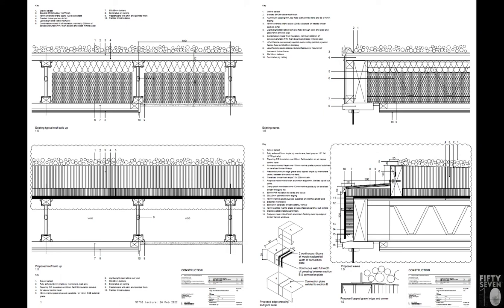And by stepping the thick slab of insulation back from the leading edge of the roof a little bit, we could turn it into a proper warm roof that wasn't going to have any condensation issues, and that maintained the profile of the roof when it was completed.